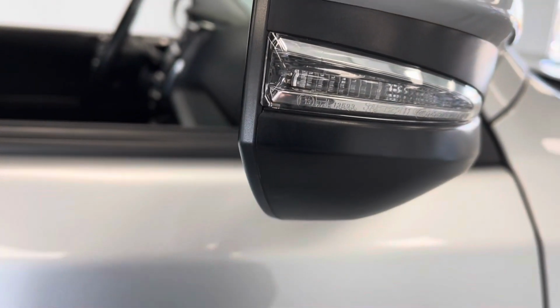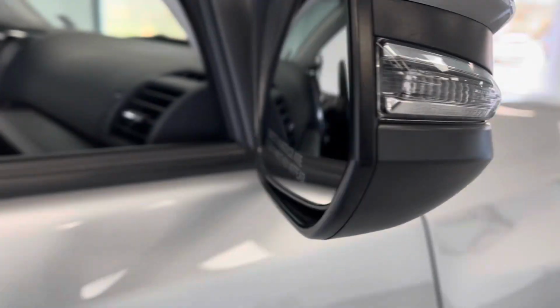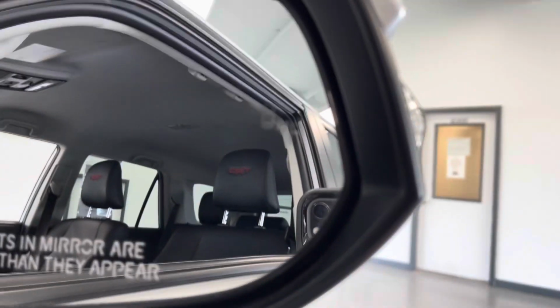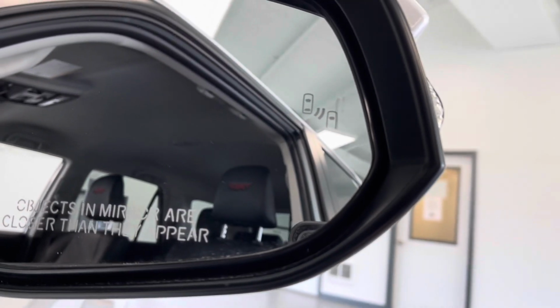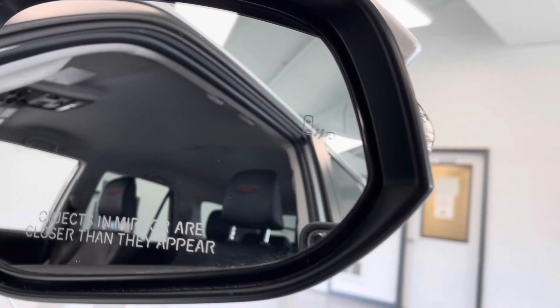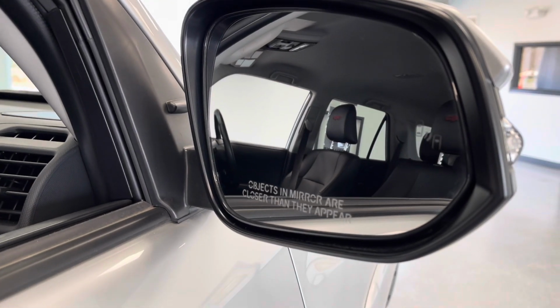Over here on the outside of your mirror caps, you do have your turn signal indicators integrated into them. And inside on the mirror, you do have a blind spot monitor that will light up if there's anybody in your blind spot, helping you to drive just a little bit safer. And these mirrors are also heated, which will help to prevent them from fogging up, as well as to help de-ice them in inclement weather.